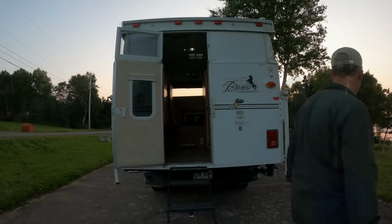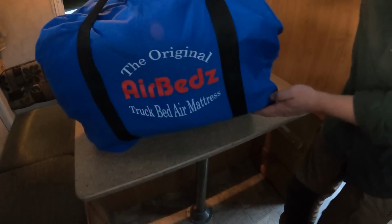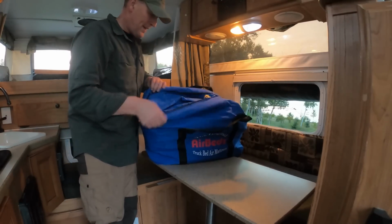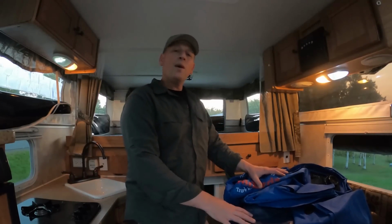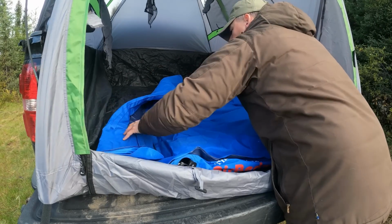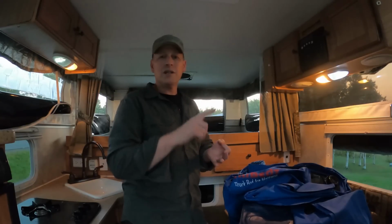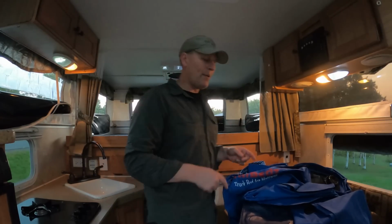Let's get that mattress. Now guys, this is the coolest mattress I've ever seen, hands down. It's actually called an Airbeds mattress. So if you watched my other video where I bought a truck tent, a tent that goes in the back of your truck, this is actually a mattress that's custom made to fit in the back of your truck, whether it's a 5.5 foot box or 6.5, 8 foot, whatever. But I can also adapt it to make it fit right here in this camper. Let me show you how.